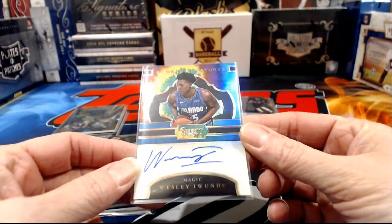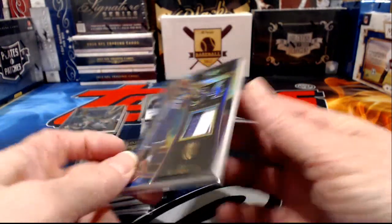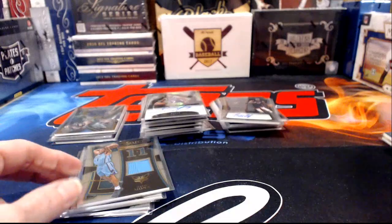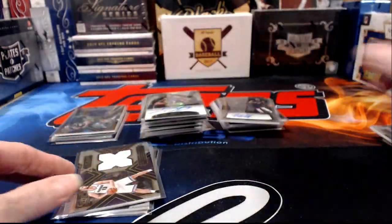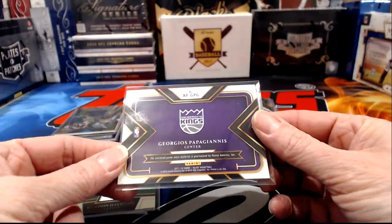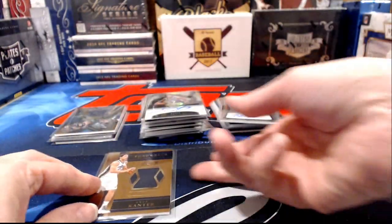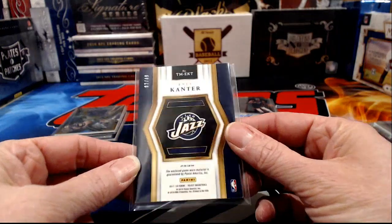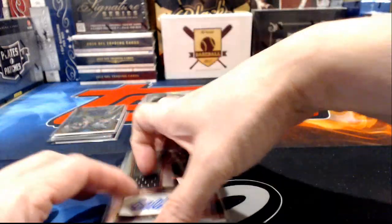Select. So we have a tie-dye to 25, Wesley Iwundu for the Magic. Relic, David West for the Pacers. Nice relic for the Kings, Frank Mason III, tie-dye as well, and to 25. Malik Monk relic for the Hornets. Frank Ntilikina relic for the Knicks. Papagiannis relic, Kings. Gordon Hayward relic for the Celtics. Enes Kanter relic for the Jazz to 49. Big Bam Adebayo for the Miami Heat.